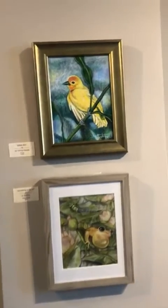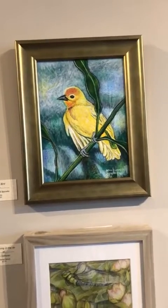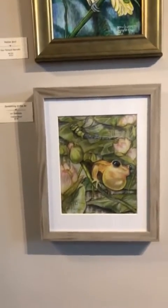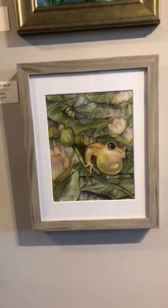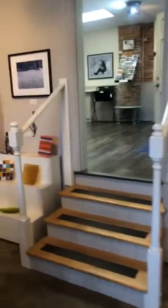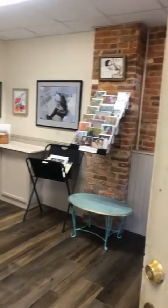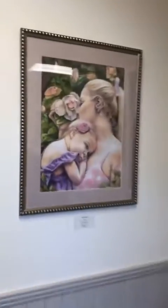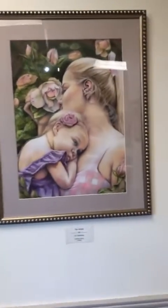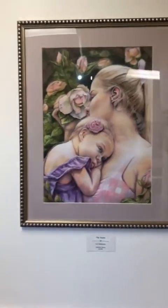And here we have Yellow Bird, which is acrylic by Ron Baviello, and it's $210. And Something in the Air, which is colored pencil by Lee Sadravek, and it is $175. All right, and we'll head to the back room. And here we have The Roses by Lee Sadravek. It's a colored pencil piece, and it's $1,200.